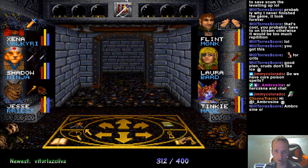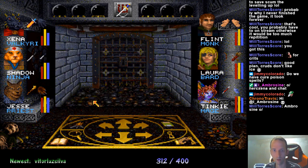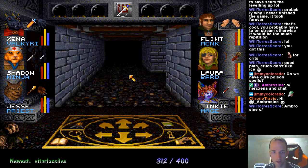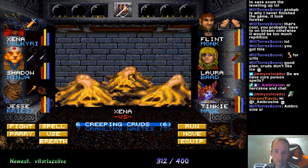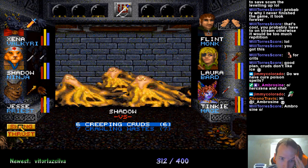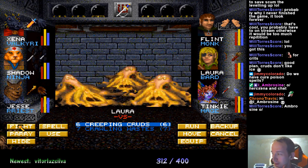Let's get a map again. We don't have any keys yet, so we can't do that yet. Another one that I need a key for, don't have a key yet. Oh my god, the number of creepy cruds. So many cruds in this place. And we had no way out. We're stuck in here until we figure it out.